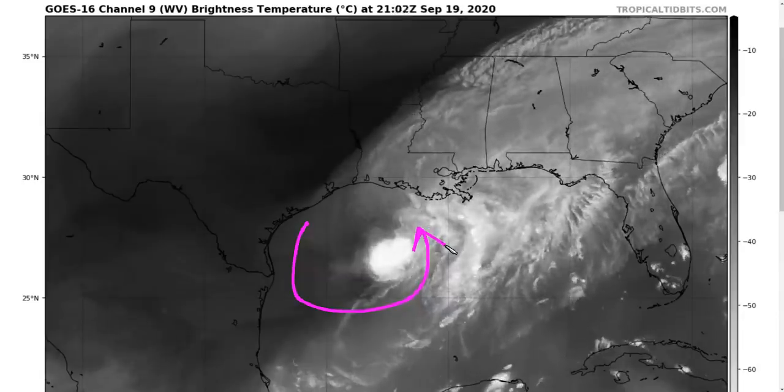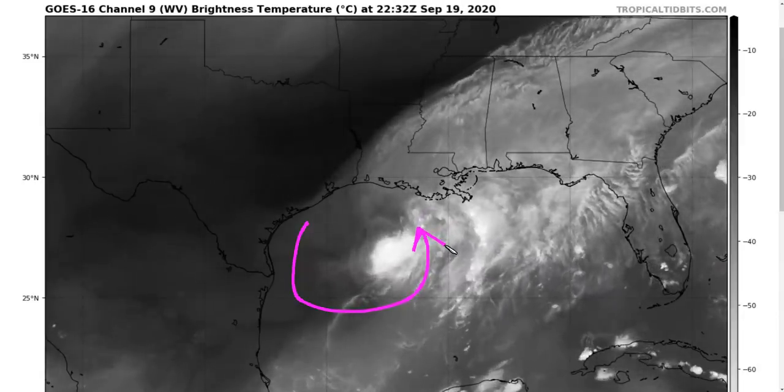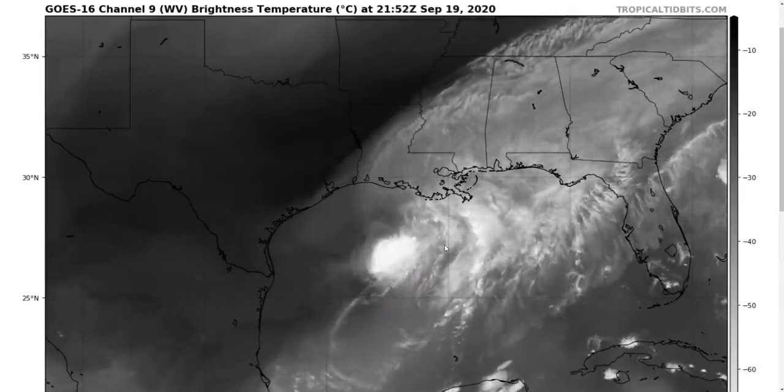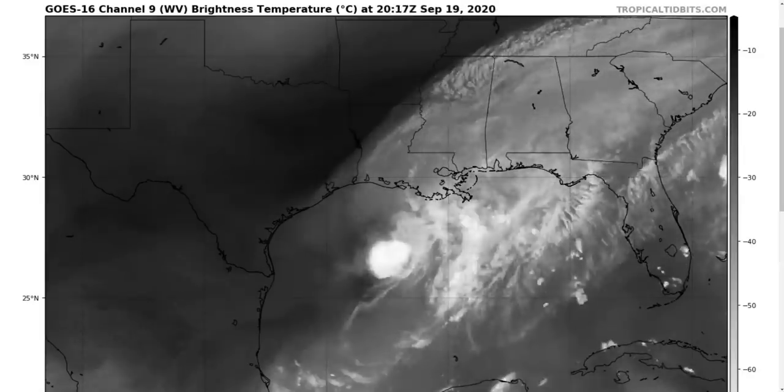And this is likely to remain a feature in the environment of Beta as it moves toward Texas, and the supply of dry air around the storm is likely to be a permanent feature of the rest of the storm's lifetime.